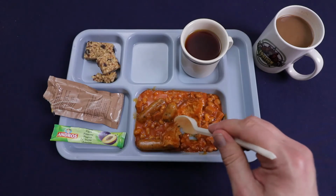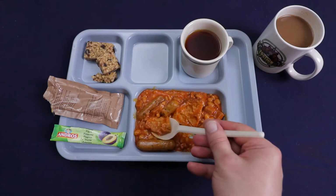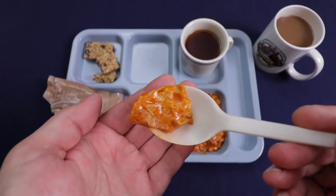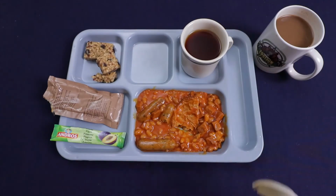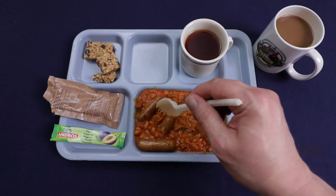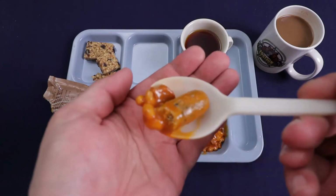And our omelet, which is actually listed as egg. But it's been in the sauce for so long, it pretty much soaked it up. All in all, it's actually not bad. I mean, I will be finishing this.